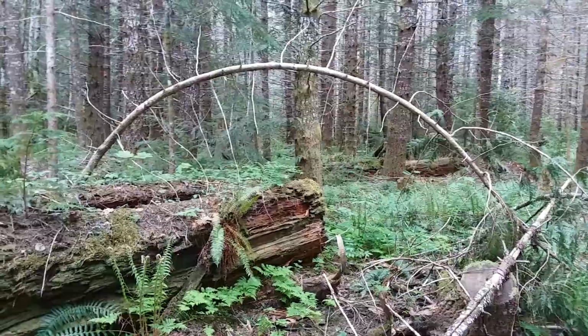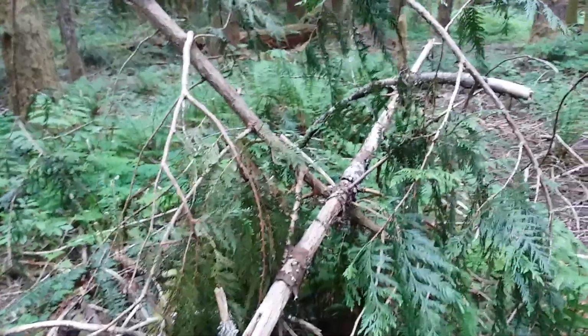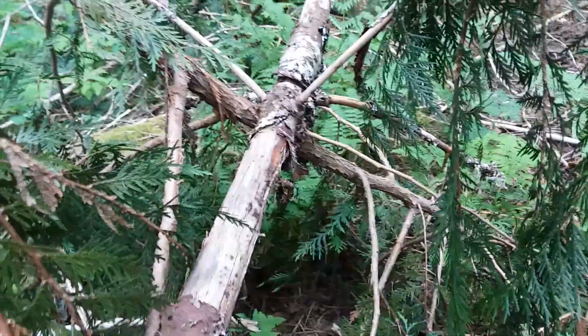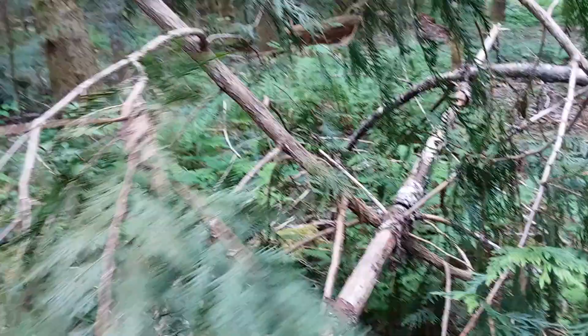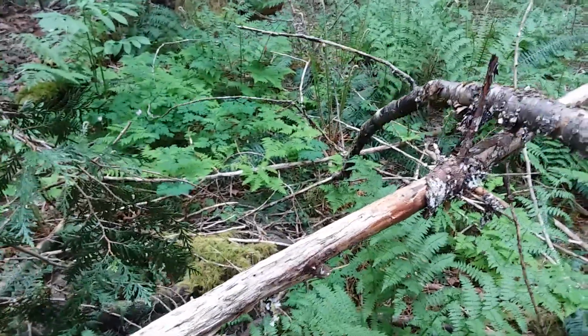Just like that. And the little detail on the end is always kind of nice. But that arch right here goes underneath this other tree, and it's still alive. It's still green. It's been bent down underneath this dead snag here. And then it's got the little cap on the end.